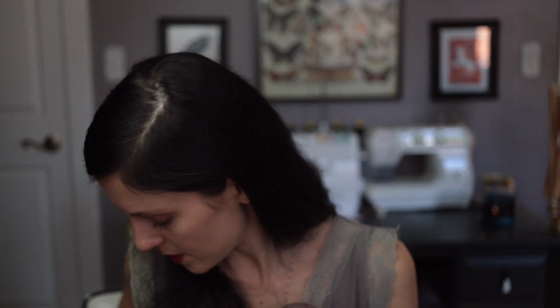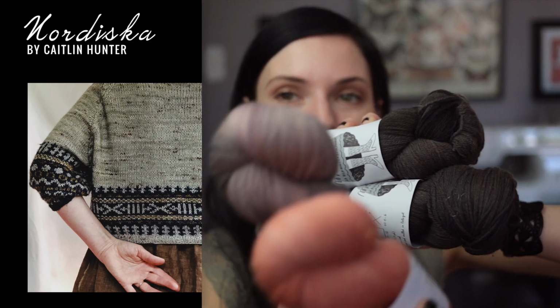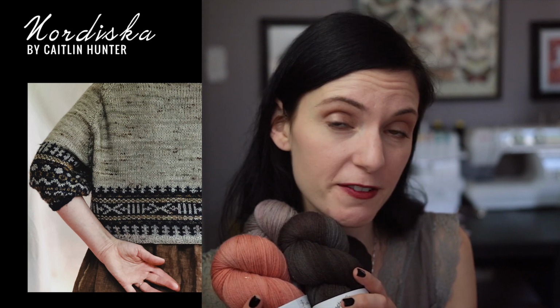I can't talk today as usual, guys. So I think this is going to become a Caitlin Hunter pattern. I cannot remember the name of it off the top of my head right now, but I will pop it in the sidebar, so you know what I'm talking about. But I think this will have to be the main color, and then these two will be the contrasting colors, and call it a day, because I don't have enough Caitlin Hunter sweaters in my life at the moment, I don't think. You can never have too many.